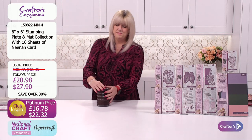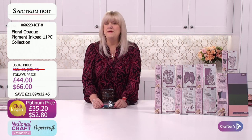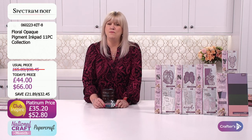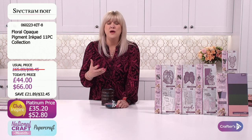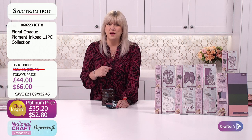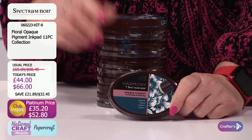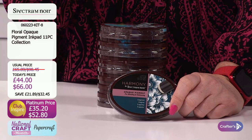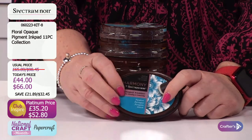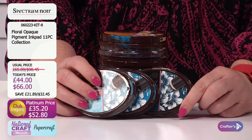Absolutely amazing. Ink pads, we've got some of them for you as well. 11 pieces in here, and these are beautiful opaque pigment ink pads. It means they're layerable and you get the most incredible colors in here. All my favorites as well, which I absolutely love. So the first one we've got here is our Lagoon, which is beautiful. It's that really deep, rich teal color. We've then got our Parakeet, and we've then got our Ocean. So all those colors are going to work amazingly together.